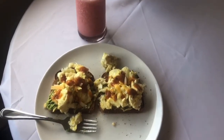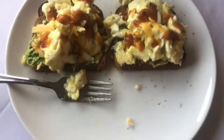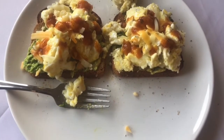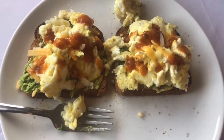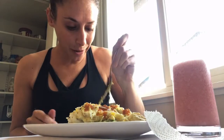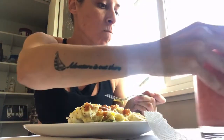It's just a strawberry banana smoothie, some toast with avocado, eggs, cheese, and my favorite Aardvark habanero sauce. Delicious. Give this a try, see how it tastes. You can't really go wrong with avocado toast and eggs, ever.